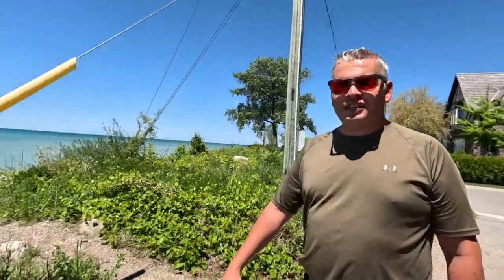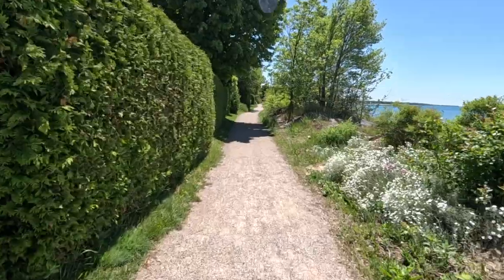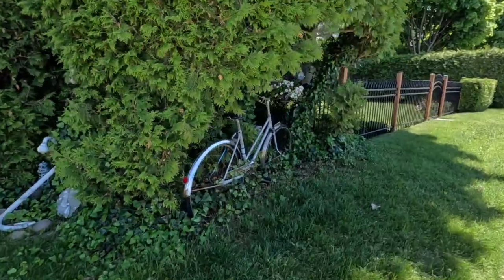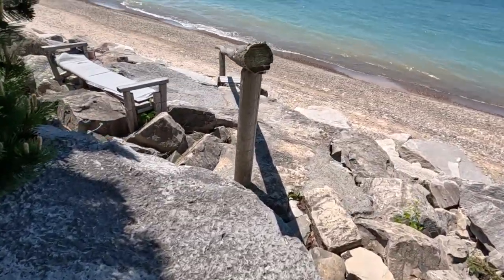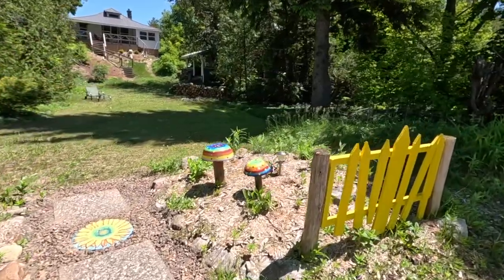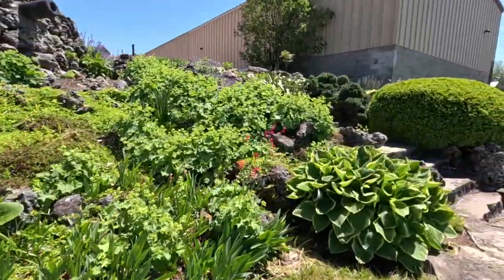I've said it enough. The lake is so beautiful today. And the sky is absolutely not a cloud in the sky. Rock garden, and it's just sort of at the end of Lover's Lane. Check out the cannons.